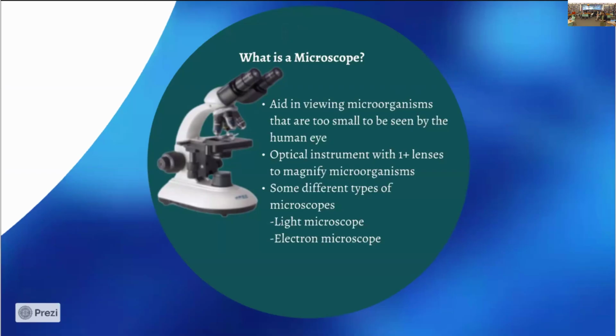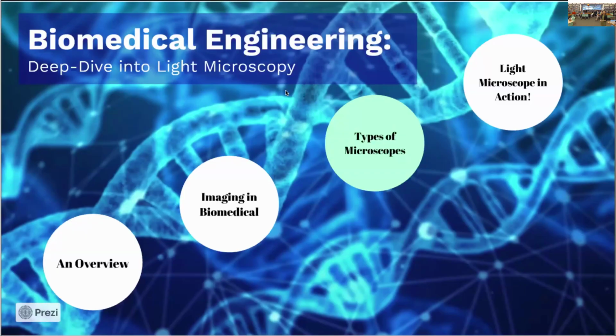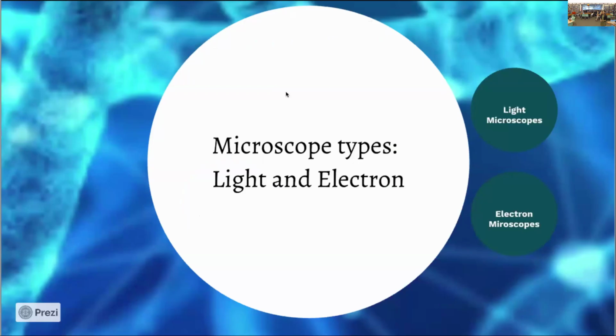Now we move on to the main two-dimensional imaging modality, microscopy. A microscope aids in viewing microorganisms that are too small to be seen by the human eye. There are some different types of microscopes, which are light microscopes and electron microscopes. Next slide, please. As stated earlier, there are two microscope types, light and electron. Next slide.